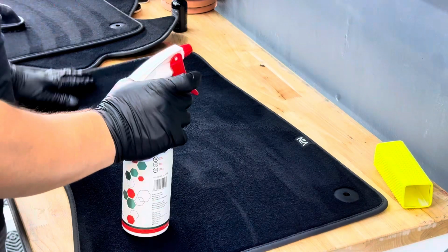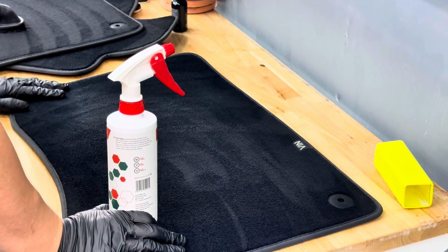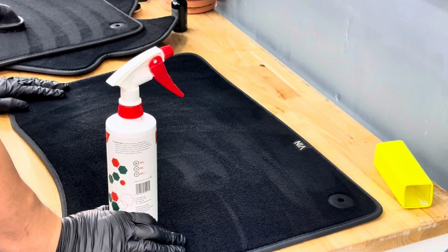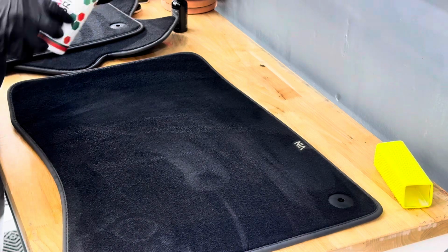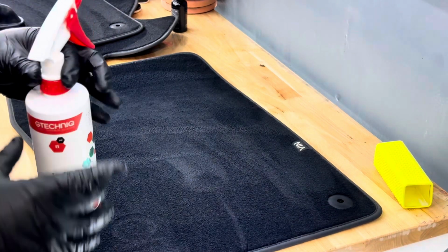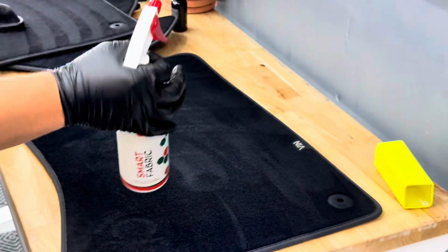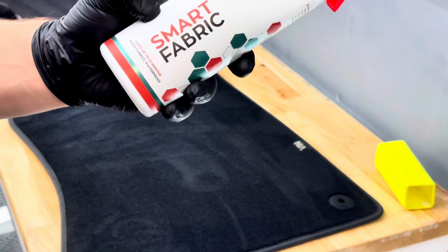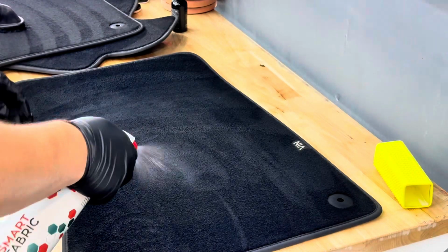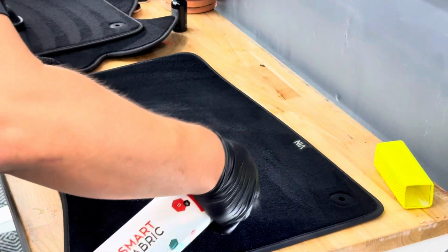Alright guys, so the last thing that we are going to be working with is applying fabric protection to these carpets, and Ivan is doing the rest of the carpets in the vehicle. So pretty easy, but it's amazing the results that we get from these type of products. Over here in this case we are using Smart Fabric from G-Techniq, and what we do is we apply the product evenly.